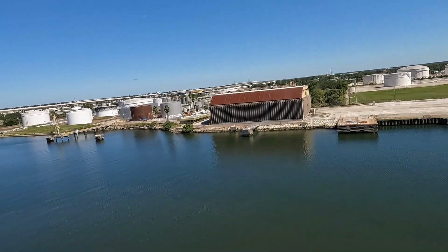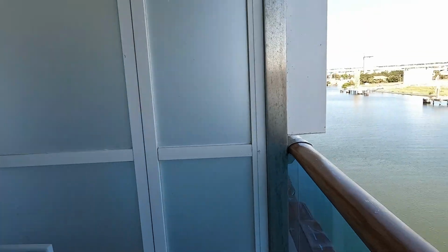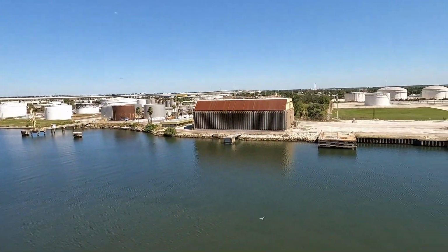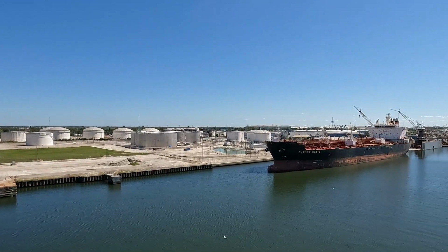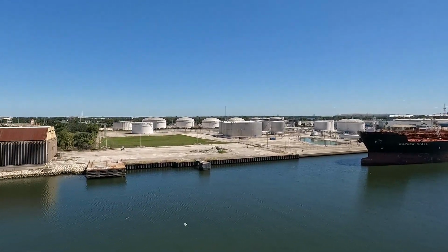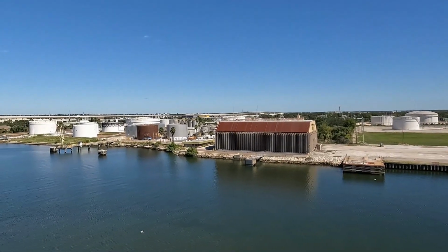It is an extended balcony, so it looks like, you know, I can go 1, 2, 3 full steps to the side. Got 2 chairs and a table. We're out here at the Port of Tampa. It's not the most scenic port, but once we get sailing out through the bay and we go into the Skyway Bridge, everything will get a little bit more scenic.